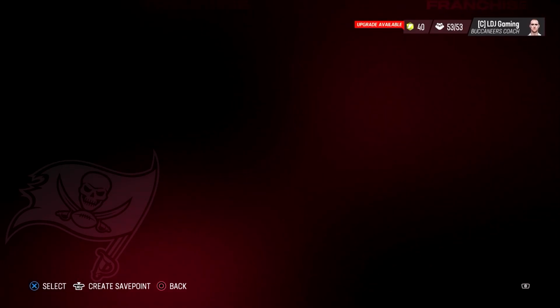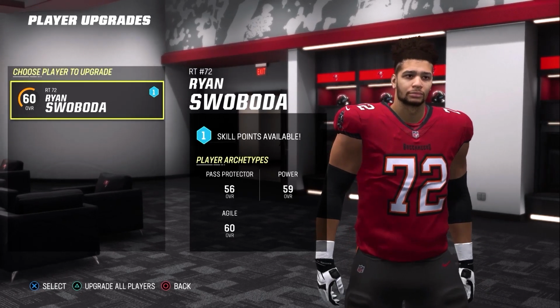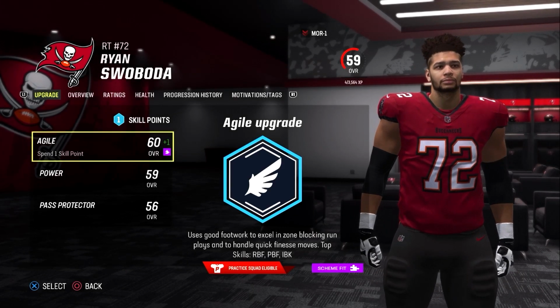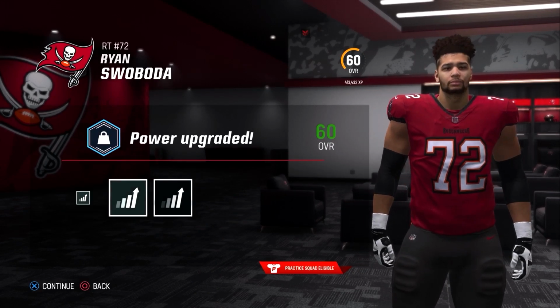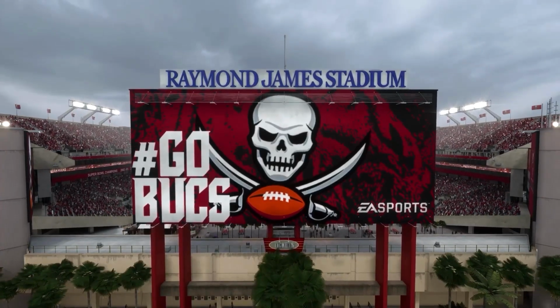The Tampa Bay Buccaneers will be taking on the Atlanta Falcons this week. We're going to start with an upgrade for our right tackle, Ryan Swoboda. He's a backup for us. He's also quite young, so we really do want to see some upgrades come out of him. He's a tall man. He's 6'9", so we go ahead and upgrade his power here. And as you can see, he gets 1 awareness, 2 run block power, and 1 run block in general.